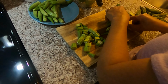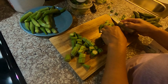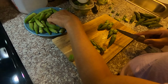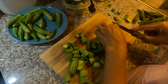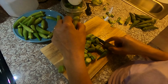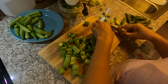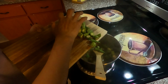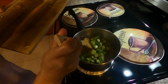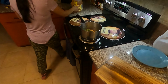So she's just going to cut up all the okra and season that frozen okra. Frozen okra is good too. She's going to cut it up and add it to the gumbo. Are you going to cut up all that okra? Pepper, onion, garlic, and okra in the roux. And then she'll add some chicken. She just adds cooked chicken.